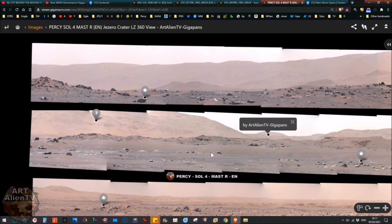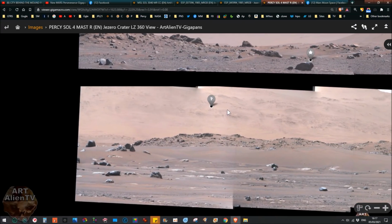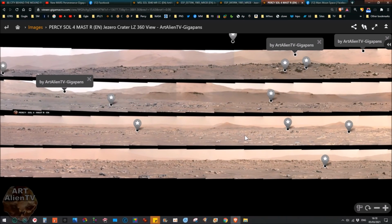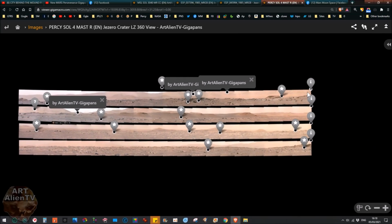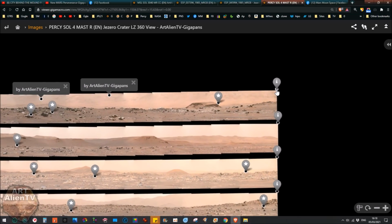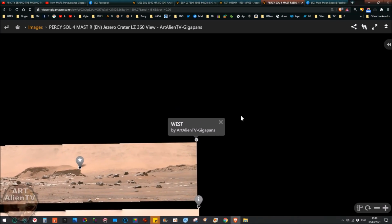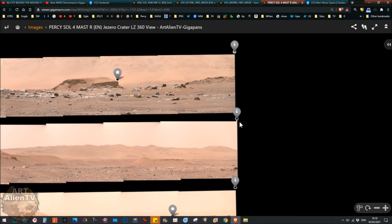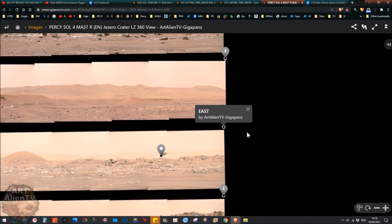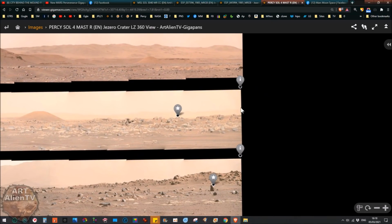And let's start over this side. Now, what I've done, there's 4 pans here. These are all a 360 view of the crater from the ground, from the LZ of the Perseverance Rover. And I've marked them. The top one here is west. So we've got west here, right? That's looking west. This is looking north. And then we've got east, and the bottom one is south, okay?